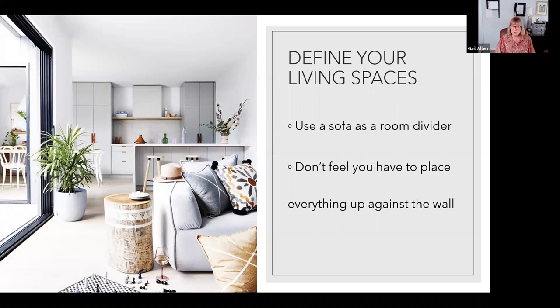Use a sofa as a room divider. Don't feel like you have to stick it up against the wall. Look at how they've used it here. Again, not a big area. They've used this, probably a little love seat, and put it out this way. There might be another love seat on this side. And they've created a nice little intimate grouping. And there's the kitchen area over there.